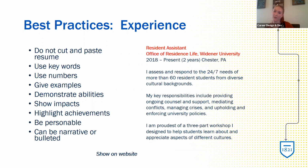After summary, you can also fill in your experience section. This will include a lot of the same information as what's on your resume, but you maybe don't want to just cut and paste your resume. You will continue to use keywords, use numbers, give examples, demonstrate your abilities, show your impacts, highlight achievements.